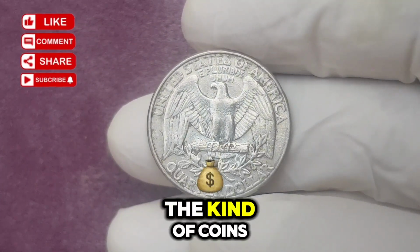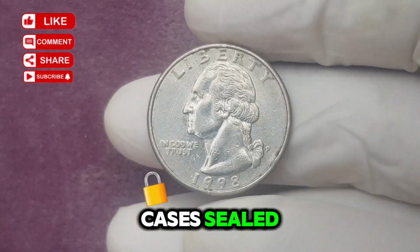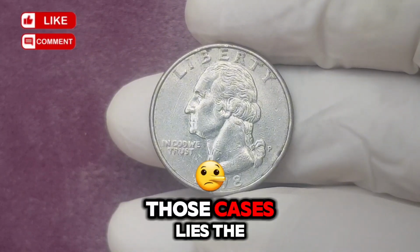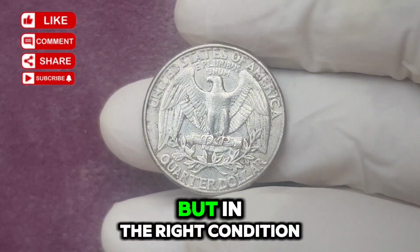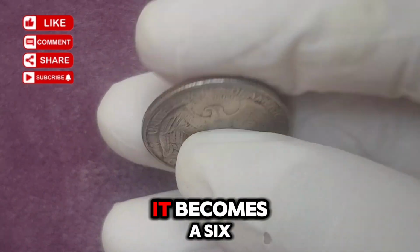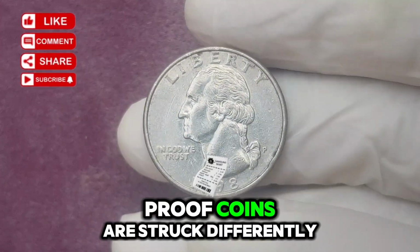We're talking about the kind of coins that never see daylight, packed in protective acrylic cases, sealed, untouched, and sleeping for decades, and inside one of those cases lies the 1998 Washington quarter, a coin that could look totally normal to an untrained eye, but in the right condition, with the right contrast, and the right grading, it becomes a six-figure monster.